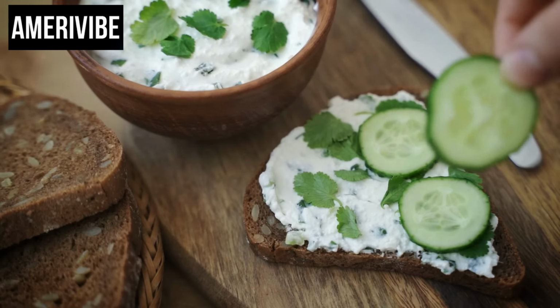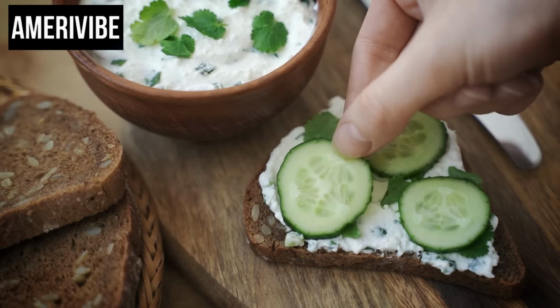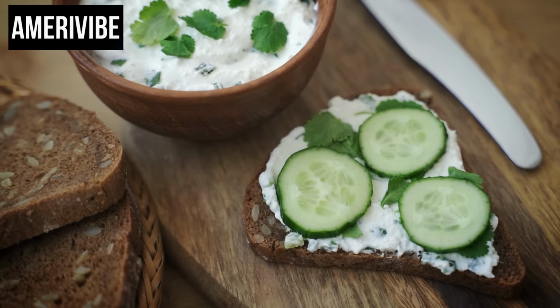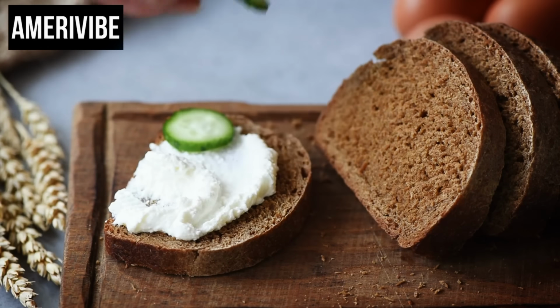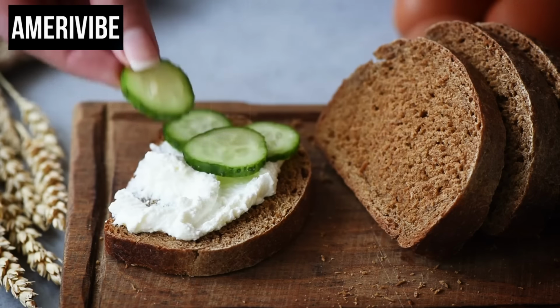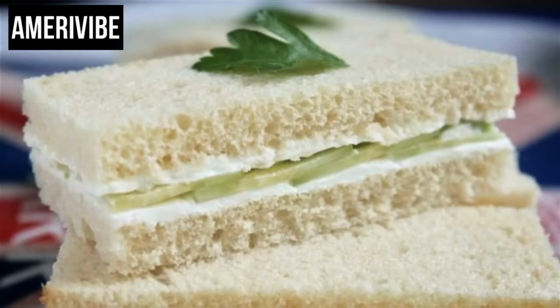The cucumber and cream cheese on white bread sandwich is a simple yet elegant dish that gained popularity in the early 20th century, particularly in the United States and the United Kingdom. It became a staple at tea parties and ladies' luncheons, appreciated for its refreshing taste and easy preparation. The sandwich typically features thinly sliced cucumbers, which are known for their crispness and mild flavor, paired with a smooth layer of cream cheese. The cream cheese adds a creamy richness that complements the subtle flavor of the cucumbers.